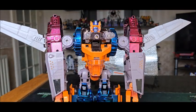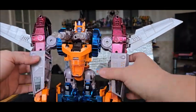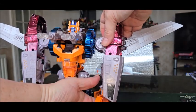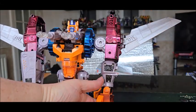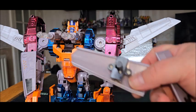Now, there's a couple of ways to display him in this mode. Now, you've got another gimmick here on his arms. So you press this little switch here, and okay, that is pretty powerful. So basically, these arm plates come off.